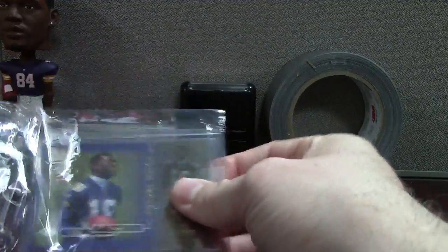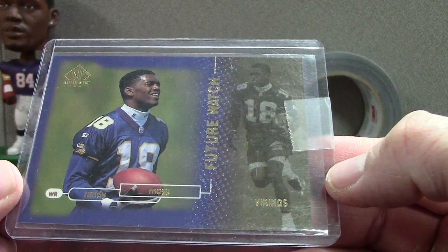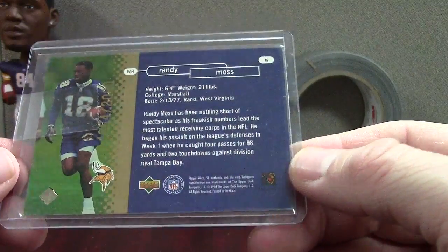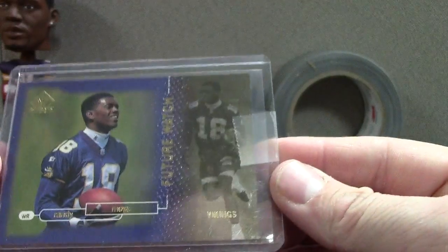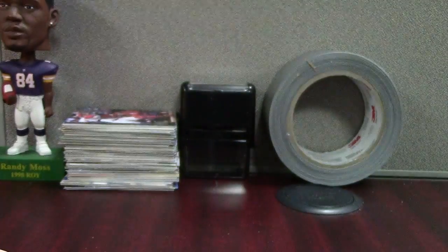Here's another Moss. We have Future Watch 98. This is out of 2000. This is a fantastic card. This would be a card that people are talking about 20 years from now, just as one of the big cards. That's my opinion, but it's just a great card. It's classic. It's numbered. They first started numbering cards in '98, so this was a big deal when SP Authentic came out. Just a very, very cool card. So that's that.